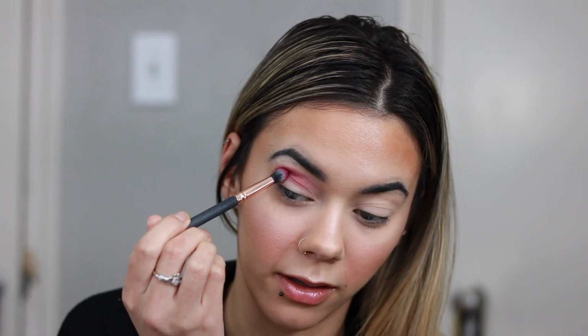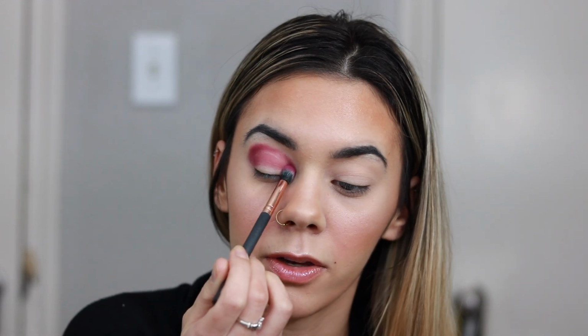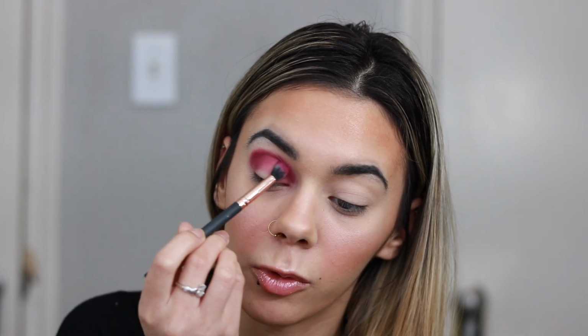But I'm going to stamp this in my crease. Look at that color payoff just with stamping it in my crease. From outer corner to inner corner. And then once you have all the shadow there, I'm noticing that the shadow isn't really staying on in the crease, so I'm going to add more shadow to that.